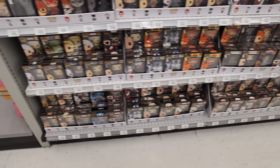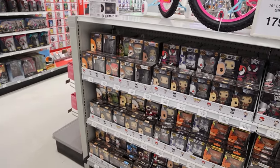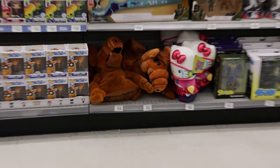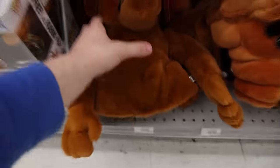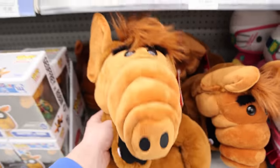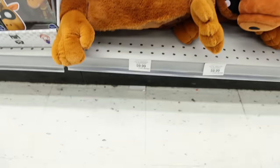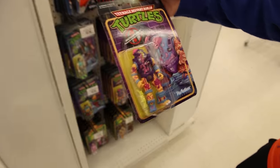Okay, now I came over to the pop pin section because I can't tell, but it looks like there are some new ones here. Like, this looks like way more than last time. It's hard to tell, though. Oh, are you kidding me? That's new. And now, I don't know if I'm gonna be getting this thing today because I did see right away that this thing is $60, but an Alf puppet? Come on, that's funny. And I mean, I'm gonna be honest, you don't see Alf stuff very often, so maybe I'll think about it. Okay, what the heck is that thing?